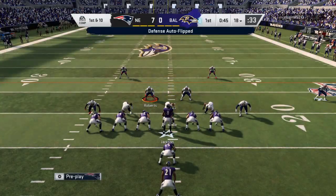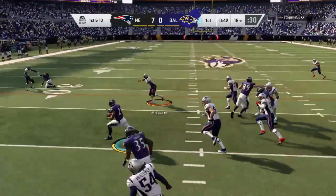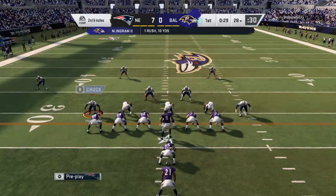Jackson and the Ravens come up now 1st and 10 at their own 18. They'll run for the first time with Mark Ingram. 10 yards on the pickup there, and it'll be 2nd down.